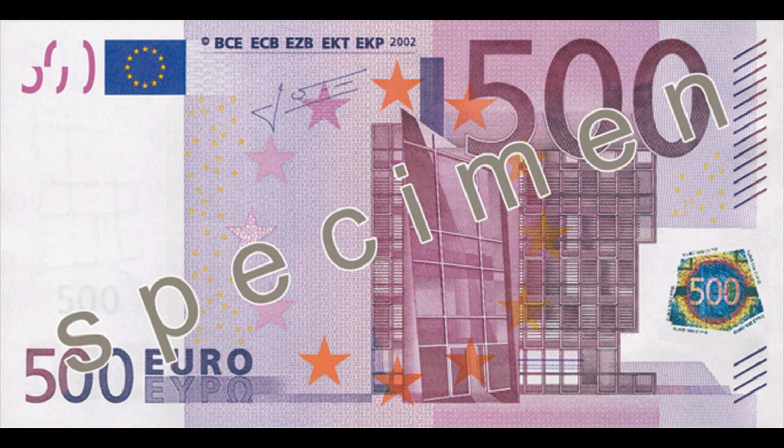Changes. There has so far only been one series of euro notes. However, a new series, similar to the current one, is to be issued from 2011. The initial issue of notes bears the signature of the first president of the European Central Bank, Wim Duisenberg, who was replaced on the 1st of November 2003 by Jean-Claude Trichet, whose signature appears on subsequent issues.